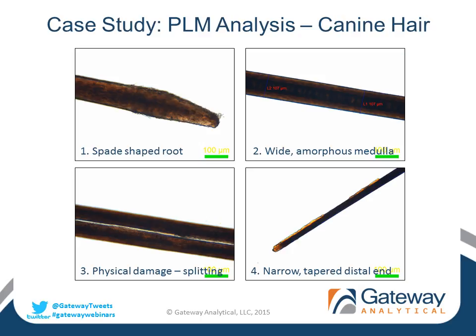So using our PLM, we were able to get these images of the hair. You can see in the first box, it had a spade-shaped root, and it also had a wide amorphous medulla, which is shown in the second box. In the third box, you can see that there was some evidence of physical damage in the form of splitting, and that's that white line that you see down the middle of the hair. It was actually starting to split in some areas. And then in the fourth box, you can see the narrow, tapered distal end, and that's basically the end of the hair farthest away from your head.